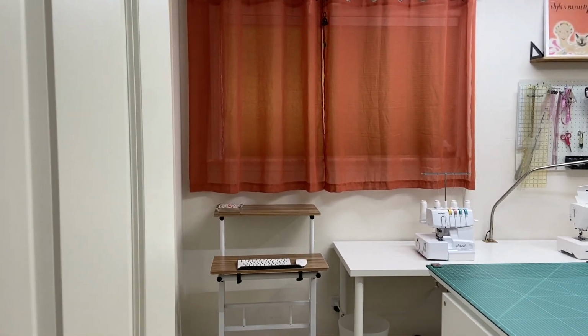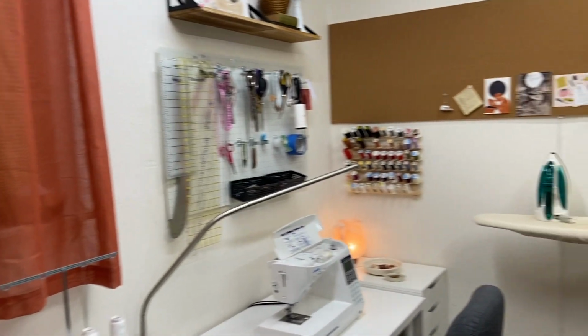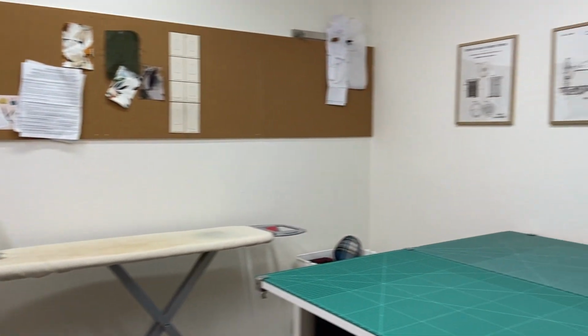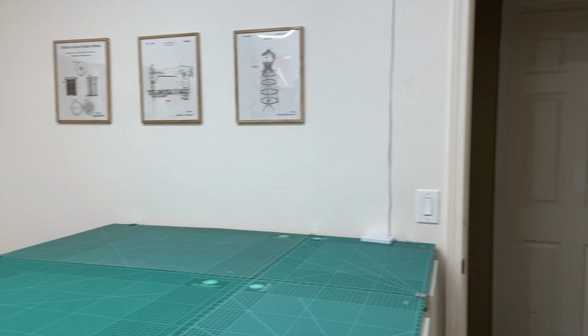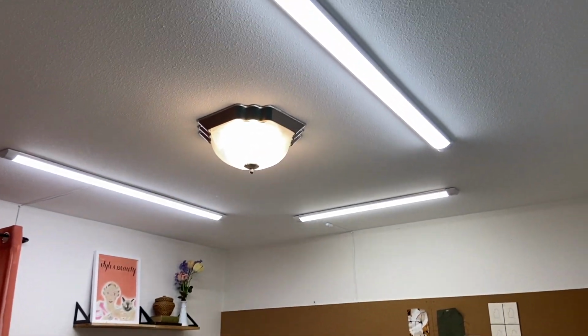Today I'm going to give you the grand tour of my sewing room, so come on in. So welcome to the Wandering Bobbin headquarters.